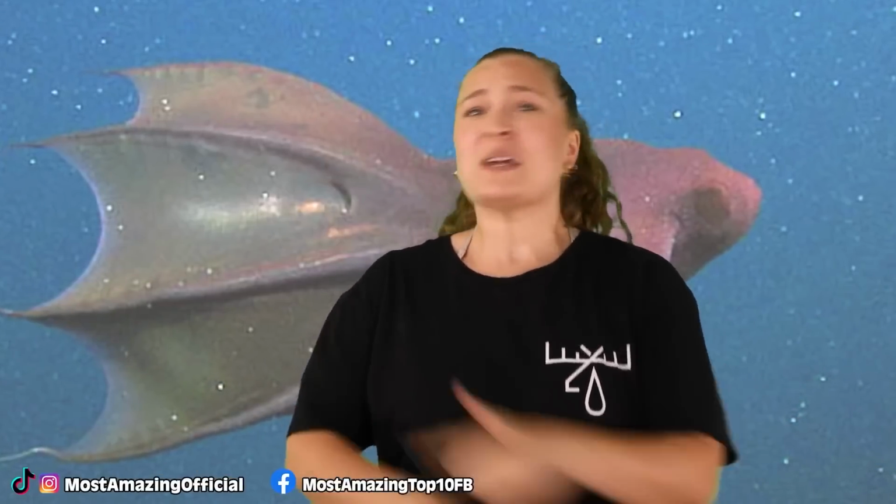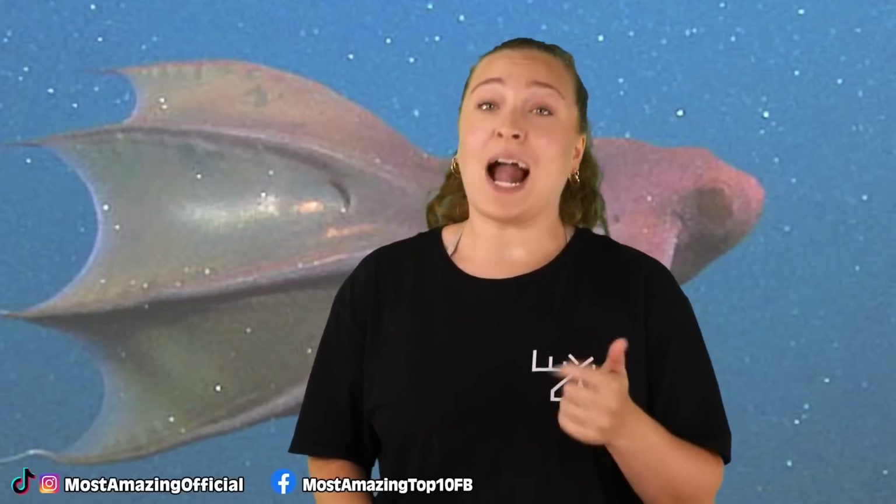Also, the squid is able to regenerate its arms. So I think this all goes to say that if you were in a fight with a vampire squid, I really hope you came prepared, because he sure did.